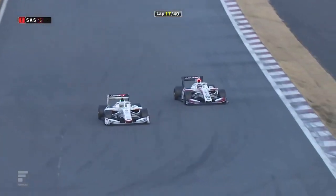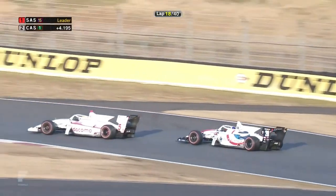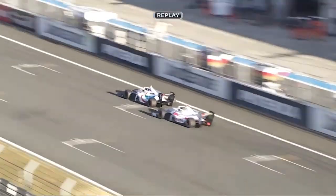Now you're seeing it again coming up the inside. Oh, that's a really brave manoeuvre if you're going for a championship. Trying to go around the outside, round the inside, the Team Impel car of Hirakawa nearly loses the rear end going through the final chicane. He's driving himself into a great position. This is the move we didn't see.